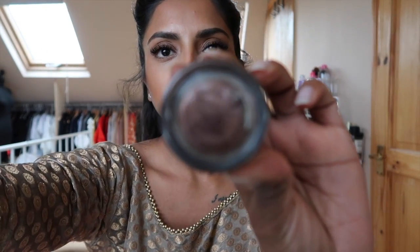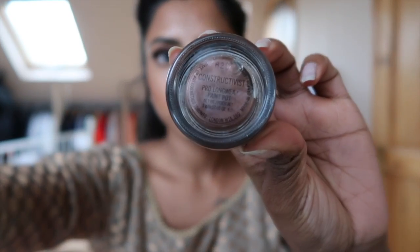Something very simple. For an eye primer, I'm going to go in with Constructivist from MAC.